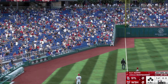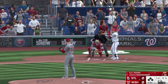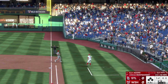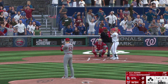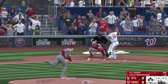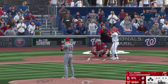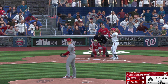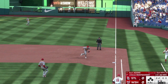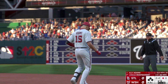Foul ball left side. He'll see another. And a 1-2. Fouled off the plate. They'll do it again. 1-2 now. Next offering misses down and away. Ground ball right side. Goldie takes it himself. Leadoff man retired here in the 3rd.